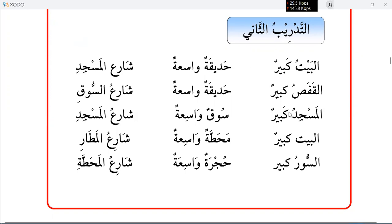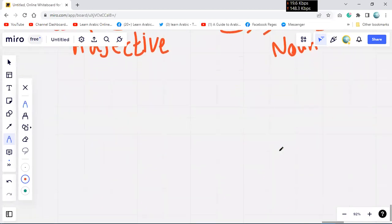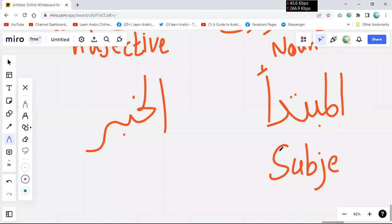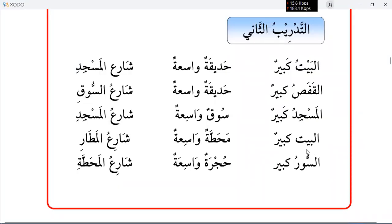Correct. And here I did not tell you, let me tell you about these ones as well. This is the nominal sentence. We will deal with that later, inshallah. Al-mubtada, al-khabar. Mubtada means subject in English grammar, and khabar means predicate in English grammar. So these words, al-bayt, al-qafas, al-masjid, are mubtada, and this word kabir in all these sentences is khabar.